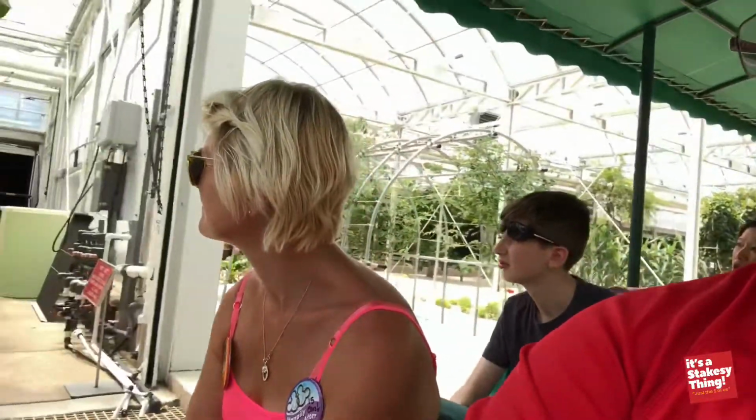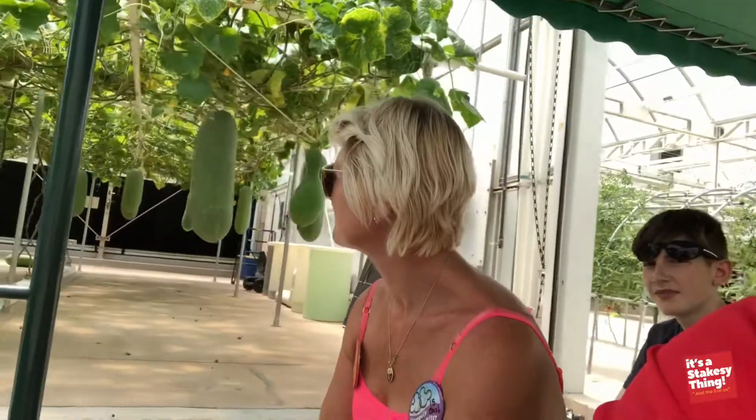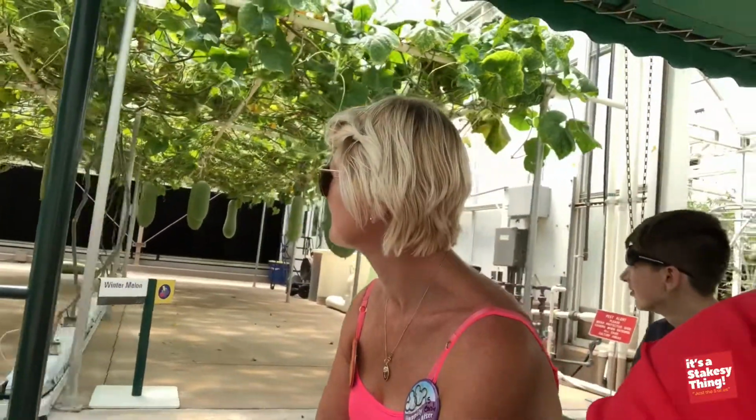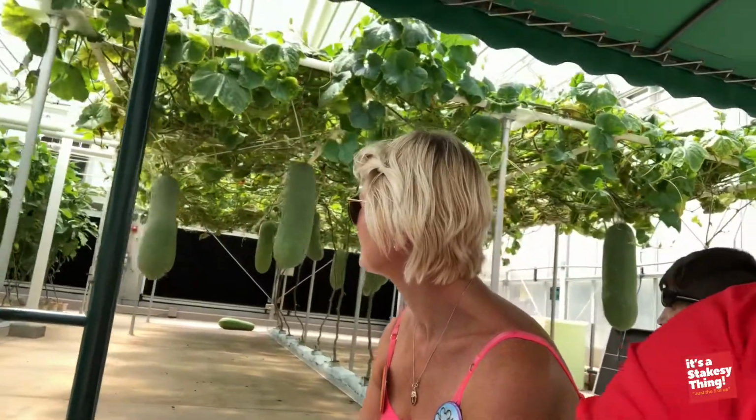Growing techniques like these increase yields while more efficiently using resources like water, fertilizer, and pesticides. Another innovation at work here is our integrated pest management program. By populating our greenhouses with beneficial insects that prey on harmful pests like aphids and flies, we are significantly reducing our reliance on conventional pesticides.